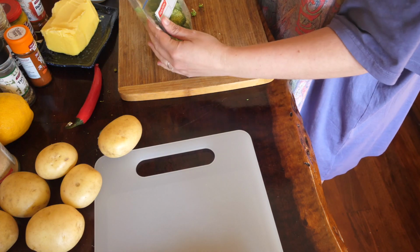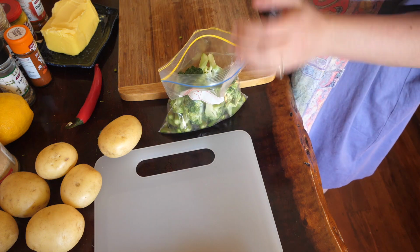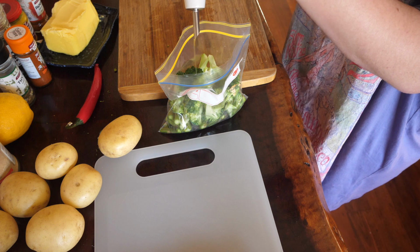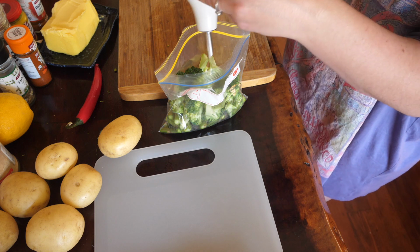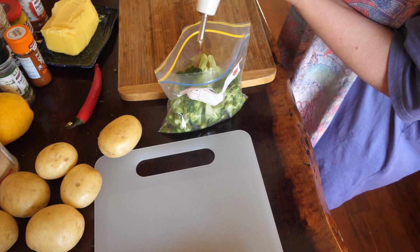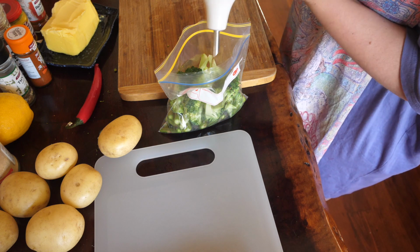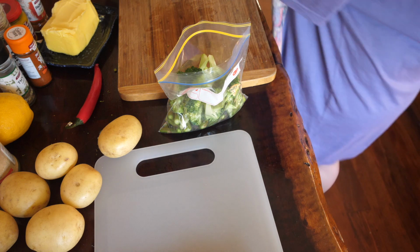Now I'm adding the broccoli to the asparagus. Then I'm going to add some oil in here. My dad likes to make his own olive oil, so he'll buy a large olive oil container, and then he'll pour chili and loads of garlic and all sorts of spices into it to make it a little healthier and tastier.